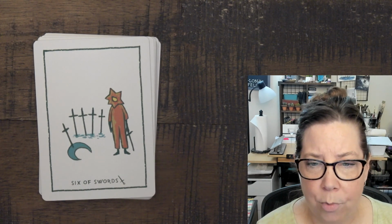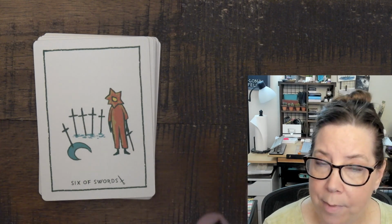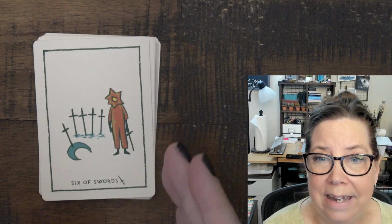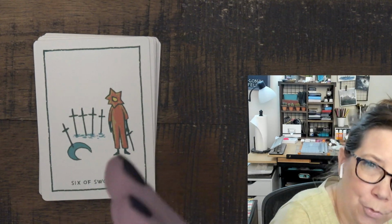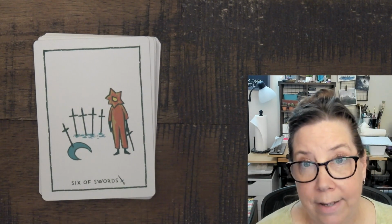It's almost like we're seeing the energy between the 5 and the 6, where there has been the battle's done, which we see in the Six of Swords. The battle is over, and we can see that here. And now you have to figure out how to reconcile this. And so it's almost like a pre-Six of Swords. It's like right at the beginning where you're needing to find that reconciliation.